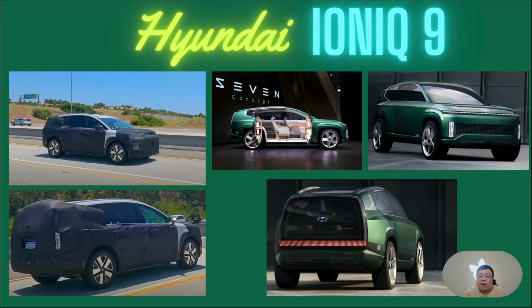So again, nothing's confirmed yet. It's just a leak of what people think it may be based on previous renders and everything. So let me know what you guys think. Do you like it? Do you think it looks cool? I mean, mixed minds on the back at the moment. The front does look quite cool.